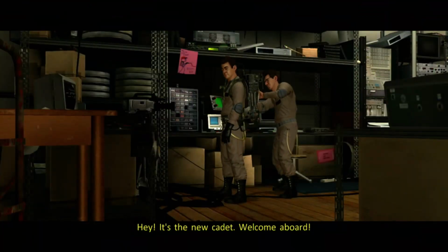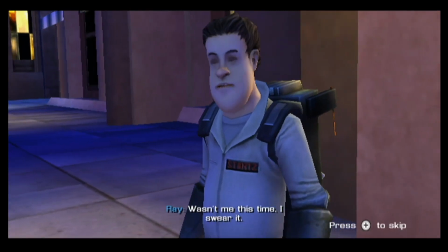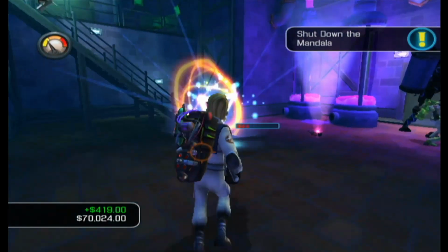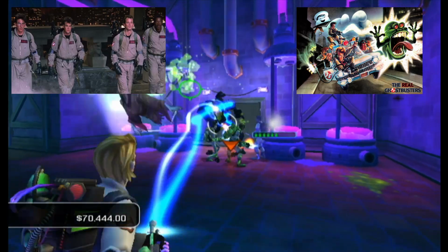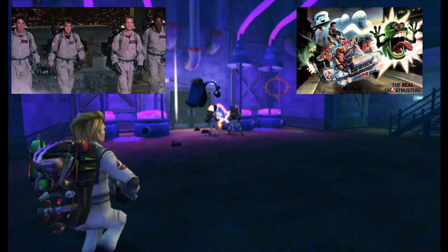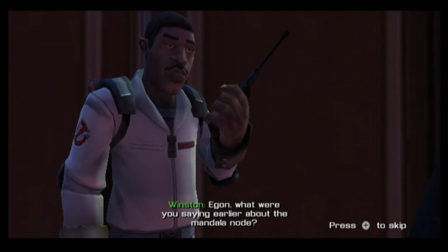Unlike the Xbox 360 and PS3 versions of the game, the Wii version does not try to go for photorealism, instead opting for a more cartoonish, stylized look. This look falls somewhere between the movie aesthetic and the look of the real Ghostbusters cartoon, which, I'm not gonna lie, turned me away from the Wii game for a long time. Here's the thing though, these stylized visuals kind of pull off a Wind Waker here.